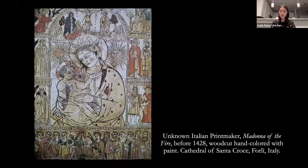The so-called Madonna of the Fire, named for allegedly surviving a fire that destroyed the building in which it was housed, represents a rare early woodcut of the Virgin and Child with surrounding vignettes of saints and biblical scenes. The figures and framing architectural elements are rendered with typical bold outlines.